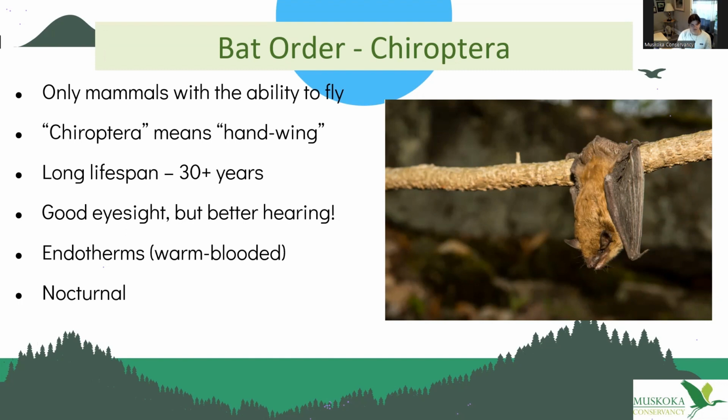They do have a fairly long lifespan, over 30 years, sometimes up into 40 years. They're able to live quite a long life. They also have very good eyesight. Oftentimes people think, you've heard the saying blind as a bat, because they rely so much on echolocation, and they do have significantly better hearing, but they do have fairly good eyesight as well. As mammals, of course, they're endotherms, like us, which means they're warm-blooded. They're able to generate their heat internally. They don't need outside sources like reptiles and amphibians. And they're nocturnal, so a little bit different from humans in that way.